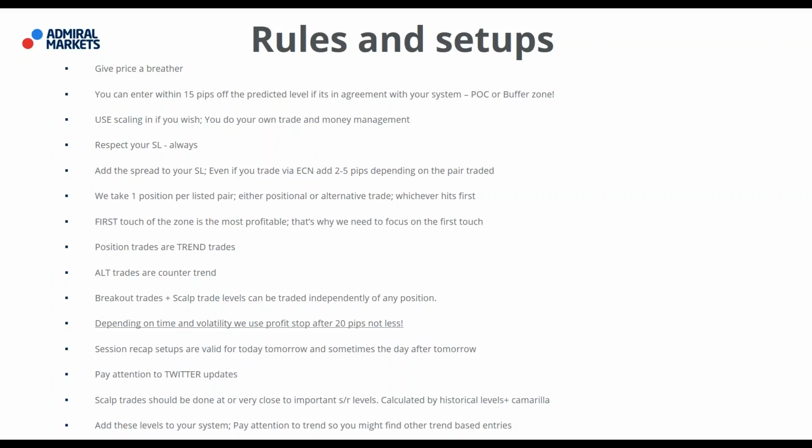All those levels and trades are calculated by historical levels and Camarilla. Add these levels to your system. Pay attention to trend, because when we miss a positional trade, we can still get into another trade by using lower time frames, or you can use your own systems, but follow the trend. That is very important, unless alternative trade is hit, because alternative trade is usually a counter trend trade. Pips pool is the maximum available number of pips you could have got on recap entries.